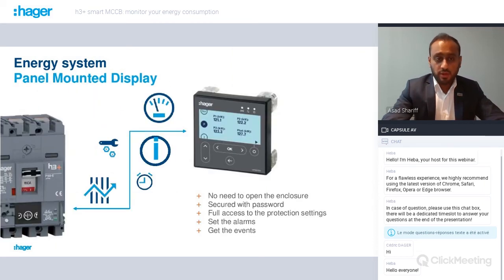We have a panel mounted display. Sometimes there's a requirement that I want to see the measurements, but I don't want to see them on the MCCB. I don't want to open the panel door. I want to see it externally. So we have a panel mounted display, which can be installed on the door of the panel. All the connections are done using just one cable that we call the CIP adapter cable. There are ports which are fixed inside the MCCB. So just one single cable, you connect it to the external display, and it gives you all the measurements that the MCCB is monitoring. So current, power, harmonics, whatever you name it, everything is on the external display.